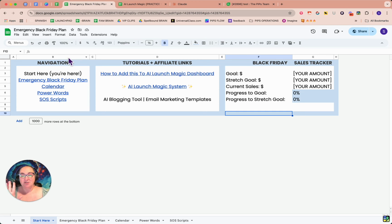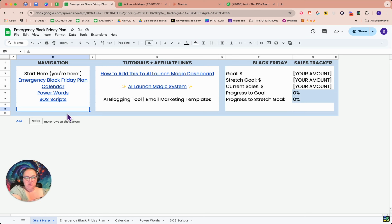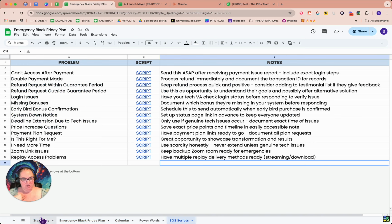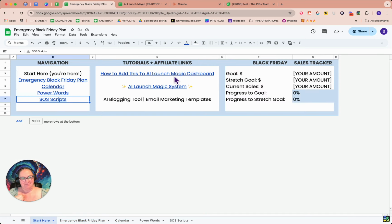So in the first column, we have the navigation. I really love to have my navigation links here because as my spreadsheets grow, I don't want to have to scroll and scroll and scroll to get to the tabs. So say you want to go straight to the SOS scripts, then you click and you are in that tab.